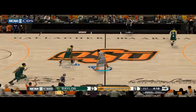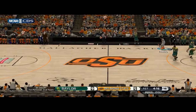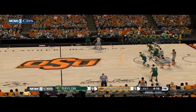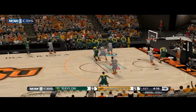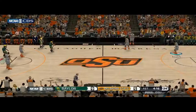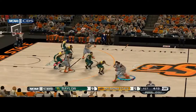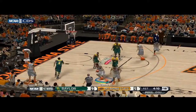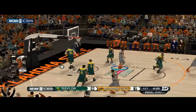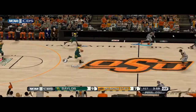Gone 3 of 5 shooting the ball so far. Well, that's inexcusable to throw a pass that far off the mark. Number 33, an easy 2 points on the layup. He's got five. He's got so much junk in his trunk, he'll find a way to hurt you.